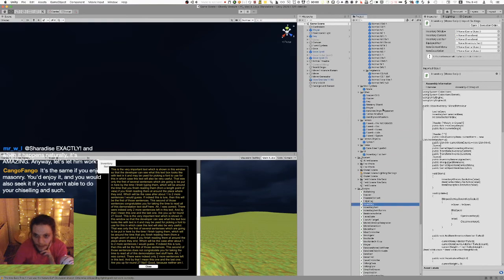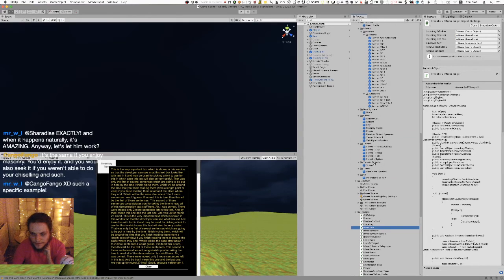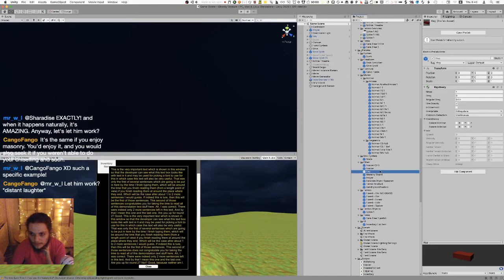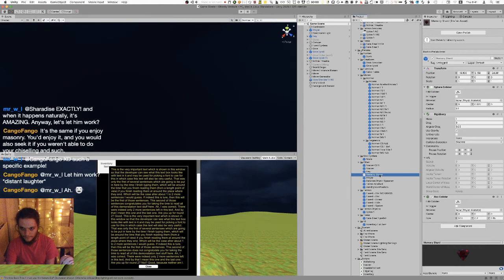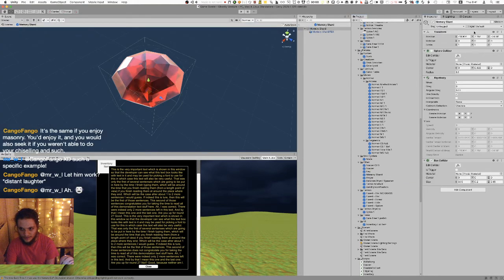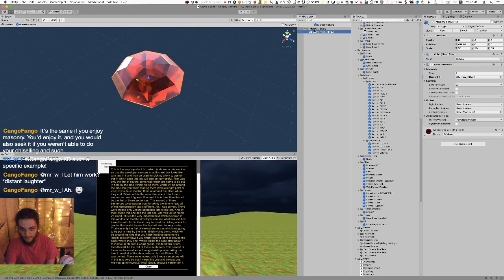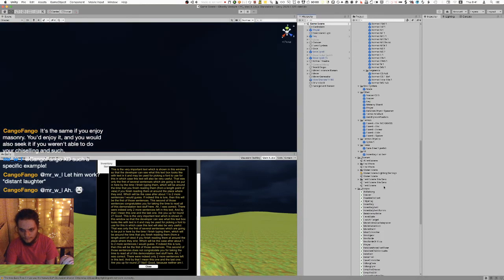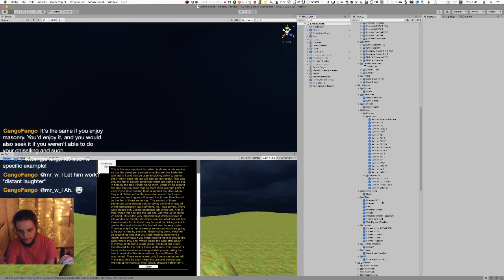Where is it? Oh, well, I'll just look at a different thing. The key had the same thing, didn't it? Should have. Key. Oh, maybe it wasn't like that. It must have been part of the player script then, because these objects don't have any scripts attached to them, so it must be... Actually, or was that one not pick-upable?